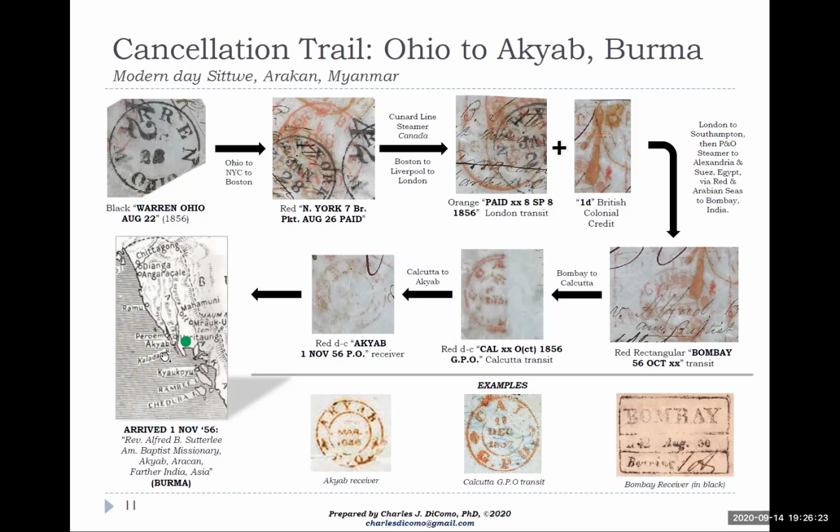So here is Akyab in Arakan, in Farther India, Asia, which is what it was called back then, which is Burma. So there is your breadcrumbs following the cancels on the front of the cover to make it from Warren, Ohio to Akyab, and it made it. And we know it made it. So now let me continue the journey.